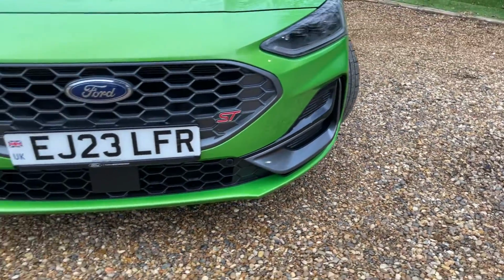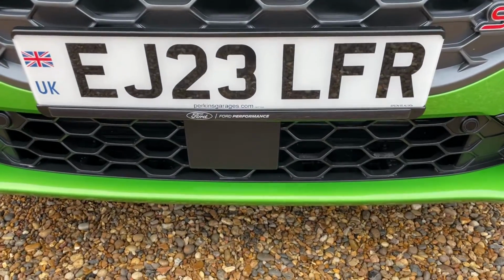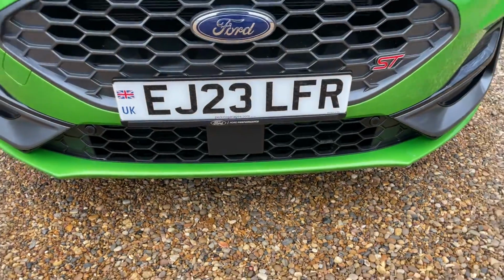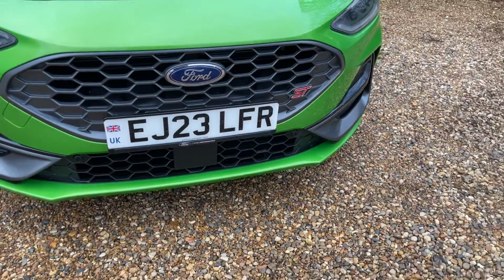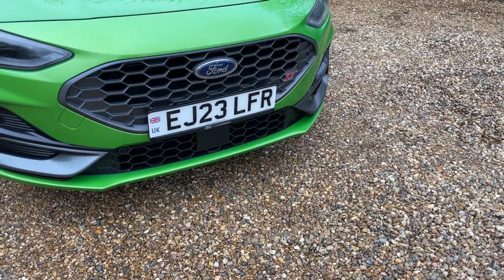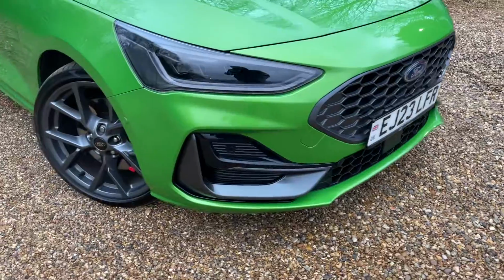So moving around the bumper, just underneath the Ford Performance number plate holder is a front-facing radar responsible for some of the driver assistance pack, such as pre-collision assist. I shall cover that in its entirety once we're on the Sync 4 module in a moment.